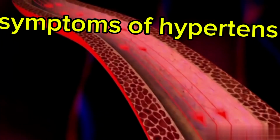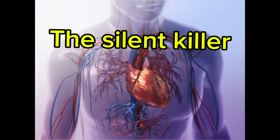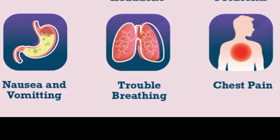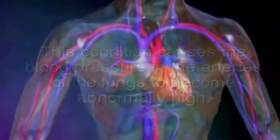Symptoms of hypertension. Most people with hypertension show no obvious symptoms. That's why it's called the silent killer. But in some cases, people experience persistent headaches, blurred vision, dizziness, nosebleeds, chest pain, fatigue. These signs often appear when the condition is already severe. That's why regular blood pressure checks are so important.